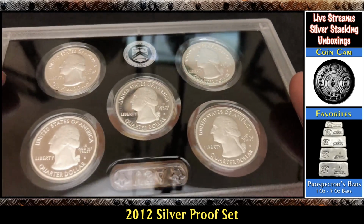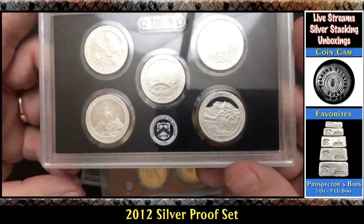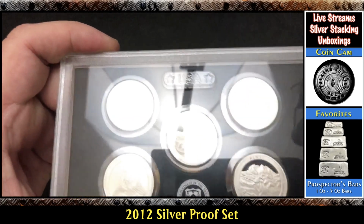Really, really hard to see. And then here's the backs. There's Hawaii, Alaska, New Mexico, Puerto Rico, and Maine. Now, the Hawaii quarter is pretty valuable.